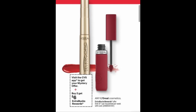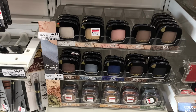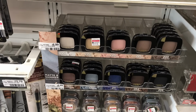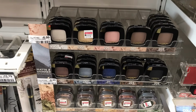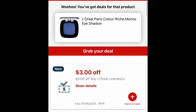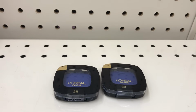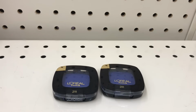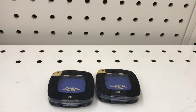The next deal I have here is buy 2 get $6 back on any L'Oreal Cosmetics, and this is a limit of 1. Pick up 2 of the L'Oreal Paris Color Riche eyeshadow priced at $6.99 each. These 2 items are going to total $13.98. Today we also received a $3 L'Oreal Paris mystery offer, and I have another $3 off L'Oreal Paris CRT. These 2 CRTs are going to drop it down to $7.98. Pay that and get $6 back, making both items $1.98 or 99 cents each.